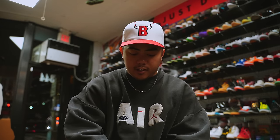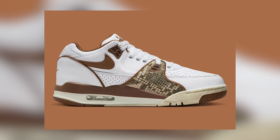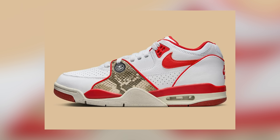Next topic I want to talk about is the Nike Stussy collab coming out this Friday on the 8th. The Nike Flight 89, I believe, in three different colorways with snakeskin on the side panels. The proper name is the Nike Air Flight 89 Low in collaboration with Stussy. It comes in a white and pecan colorway, a red and white colorway, and an all black colorway.